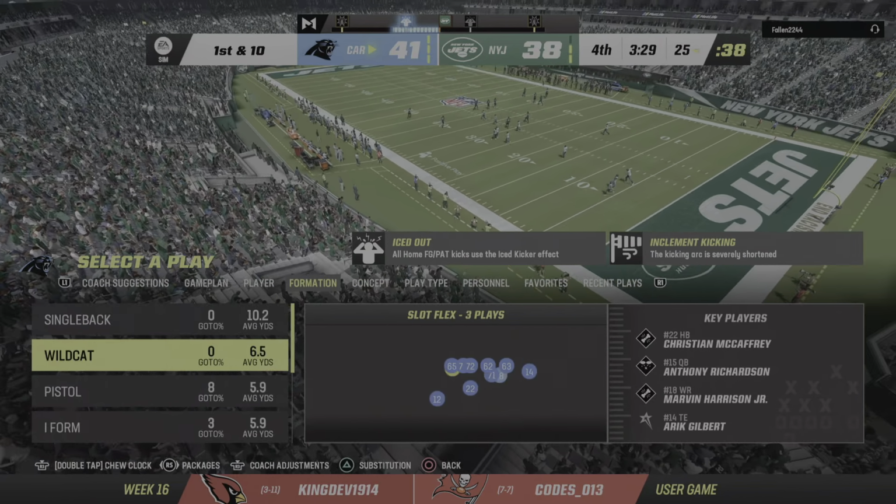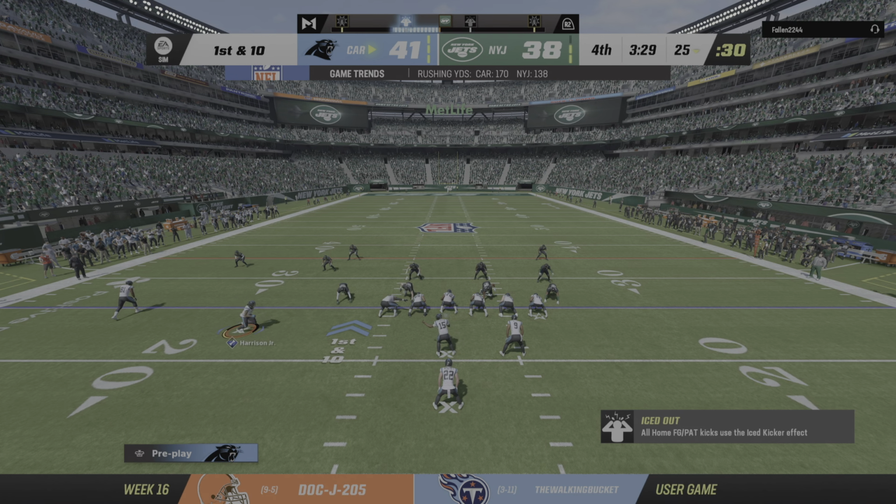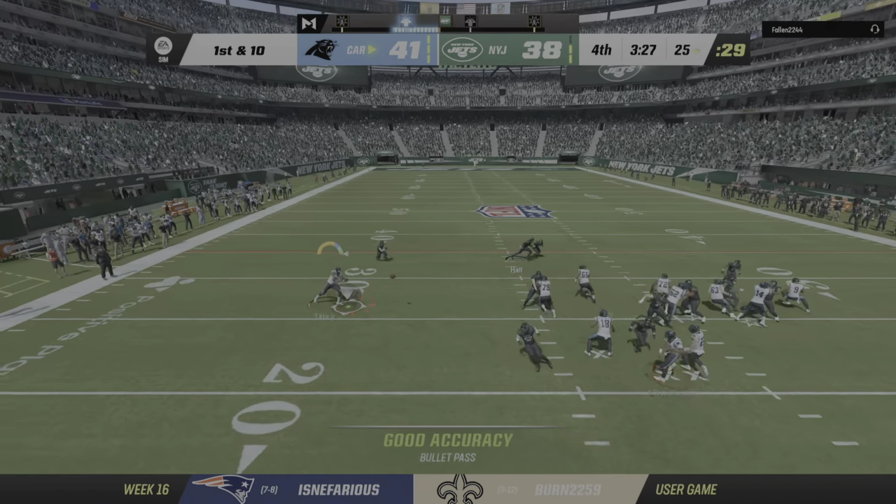The Panthers are out there and ready to begin their next drive. They've been rolling the last couple of drives, each ending in touchdowns. So this game is flipped. They were down, now they're up with the football. We'll see how they handle it.